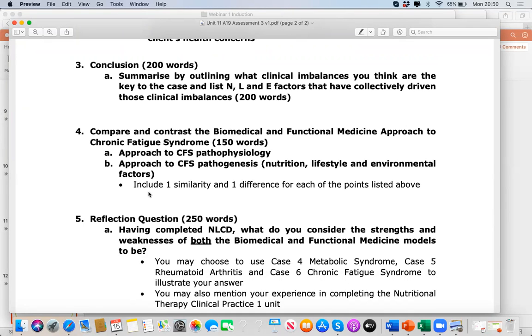So with some conditions like metabolic syndrome and RA, there's a lot known by the biomedical system. You know, there's diagnoses, there's biomedical markers, there's treatments. For ME/CFS, you will see they have nothing really. So there'll be strengths and weaknesses there. So what's the approach to the pathophysiology and what's the approach to the pathogenesis as well? So we'll just make sure you include one similarity and one difference.